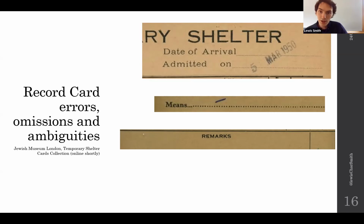The key example of that is if you see on the top bit there where it says date of arrival and admitted on, quite often they were considered the same thing. Not always the case though. There are lots of ones where they're not blended together, and there's a very explicit difference between date of arrival and date of admittance. Again, possibly due to the group size of people coming in.